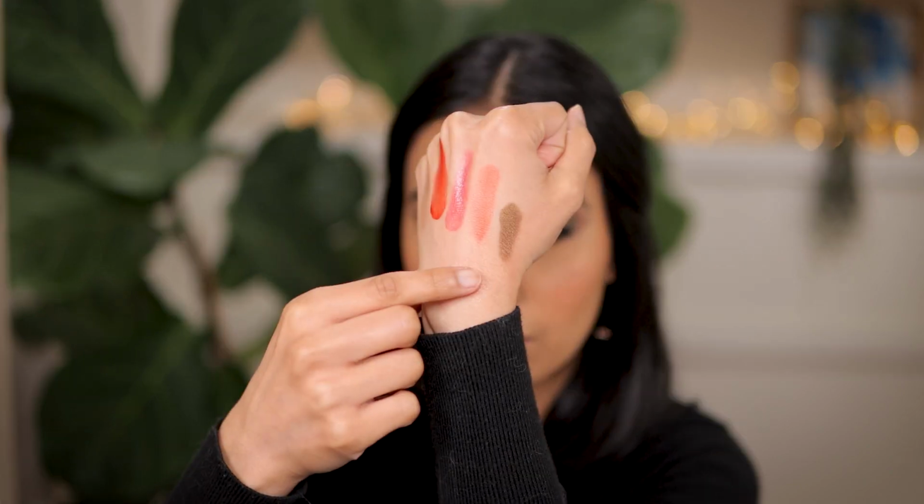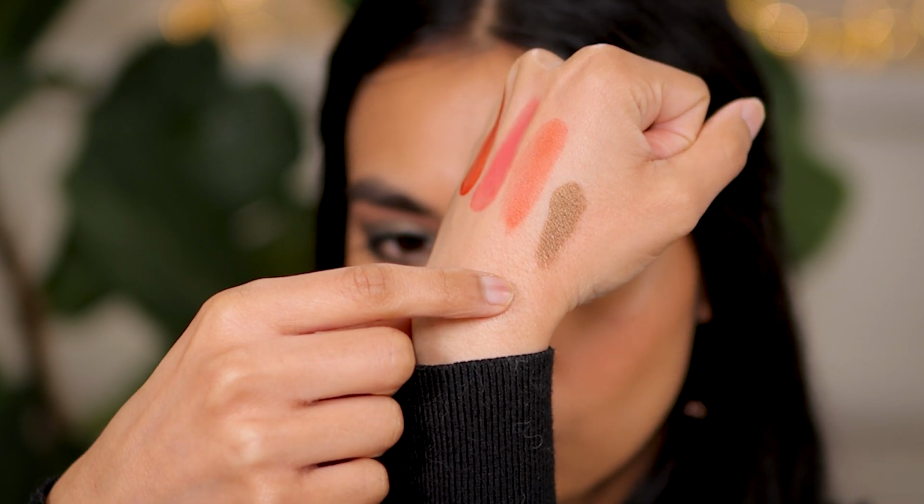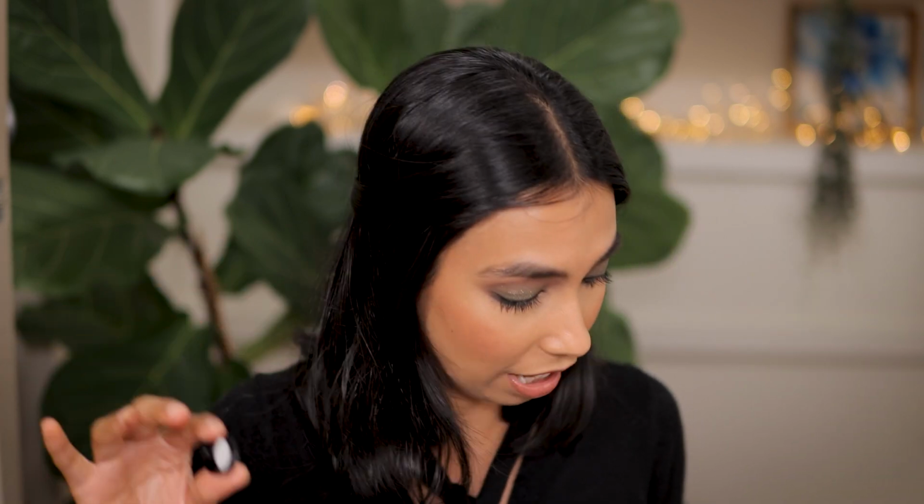Oh my, check out this swatch. How incredibly beautiful is this color? And this shade all over the eye, you don't need anything else. Just this shade. That's how I've been wearing it. I've been wearing this shade all over the eyes, and I am in love with the texture of this product.